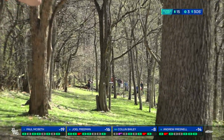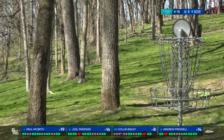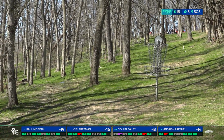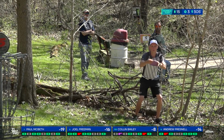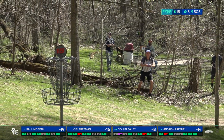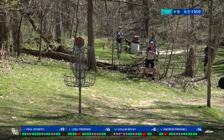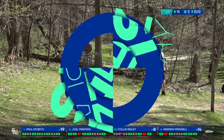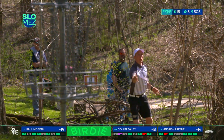And here's Colin throwing that chief. Oh, that's getting down there nice. Just inside the circle, it looks like. You guys all made this look pretty easily, but this is a pretty intimidating drive, I think. Yeah, I think if any of those skips got up in the air, it could have been disastrous in OB.